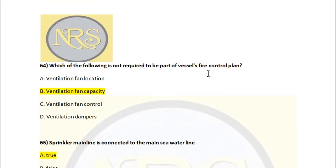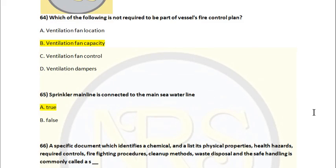Question number 64. Which of the following is not required to be part of vessel fire control plan? Option A ventilation fan location, option B ventilation fan capacity, option C ventilation fan control, option D ventilation dampers. The correct answer is option B, ventilation fan capacity. It is not required in the fire plan. So option B is the correct answer.